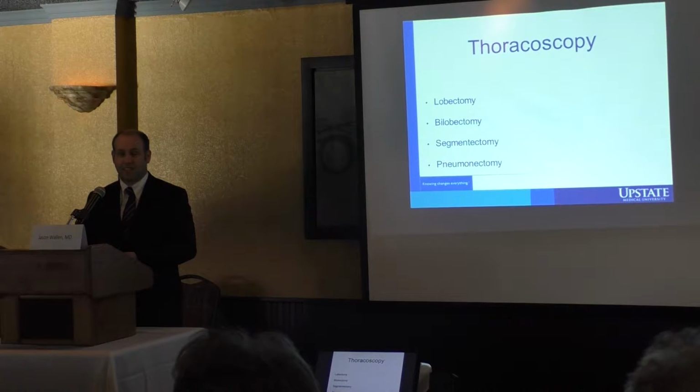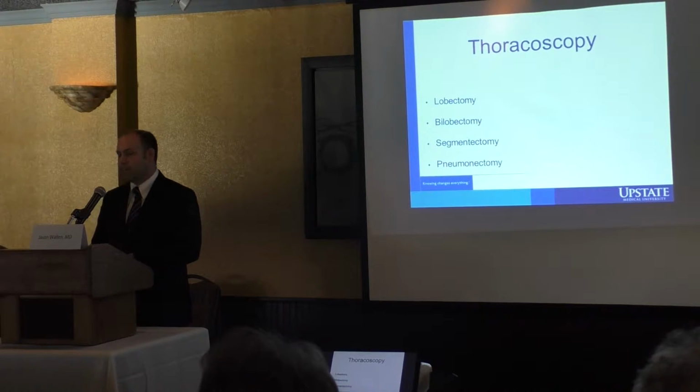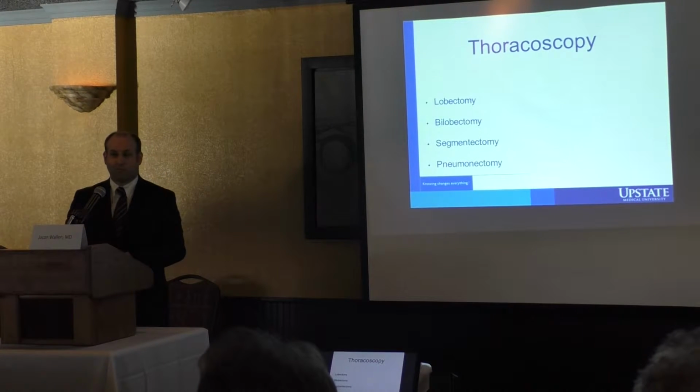In fact, in most cases, the standard today is to take the whole lobe out, but there's a lot of building evidence that in some cases we don't need to take a whole lobe out, we can take less. So we're always trying to push the envelope and maintain as much lung function as we possibly can without compromising the outcomes for their cancer.